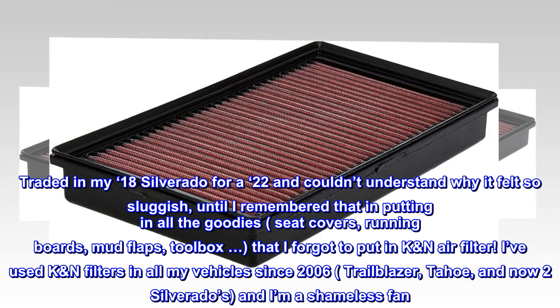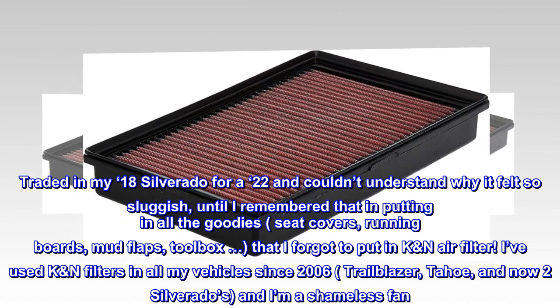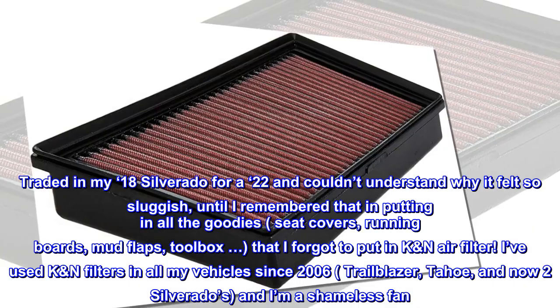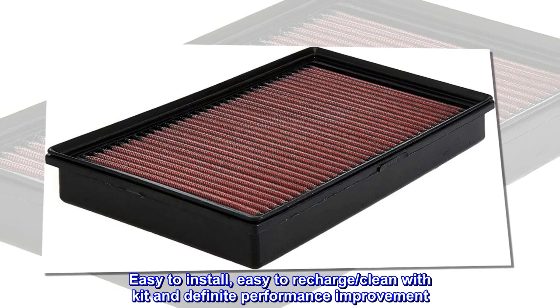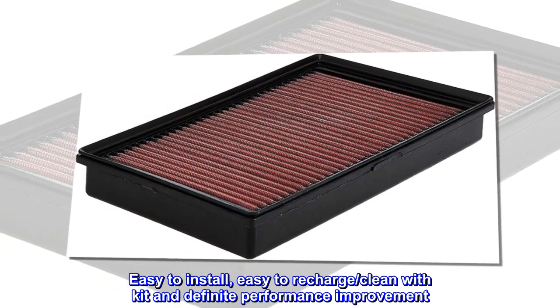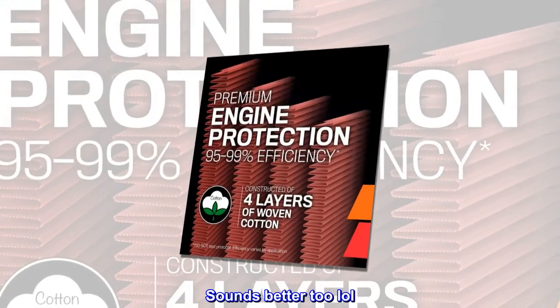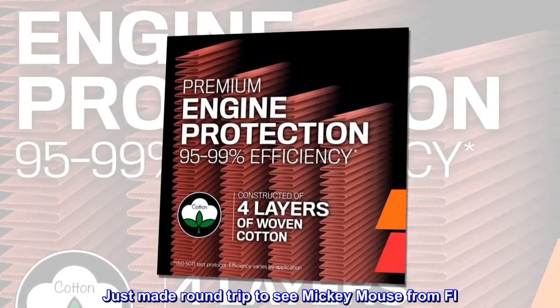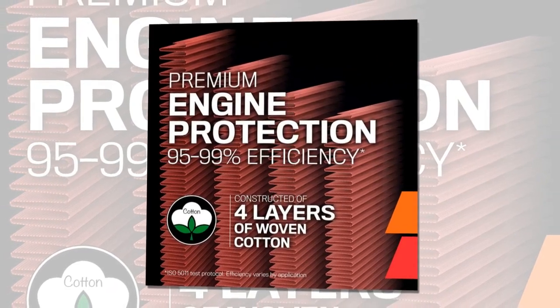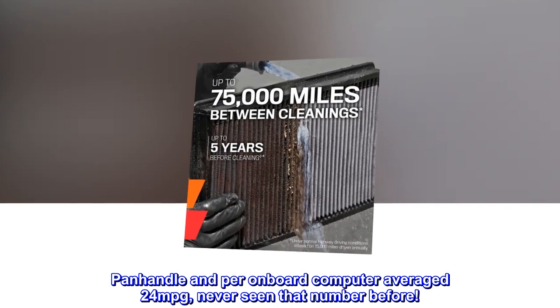I've used K&N filters in all my vehicles since 2006, Trailblazer, Tahoe, and now 2 Silverados, and I'm a shameless fan. Easy to install, easy to recharge, clean with kit and definite performance improvement. Sounds better too, lol. Just made round trip to see Mickey Mouse from FL Panhandle and per onboard computer average 24 mpg, never seen that number before.